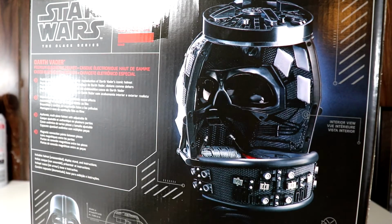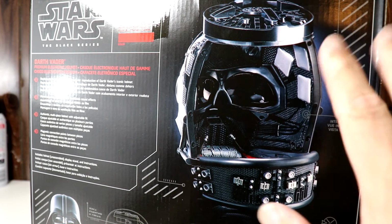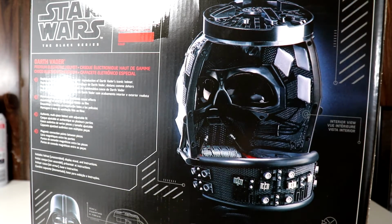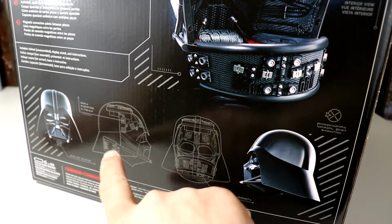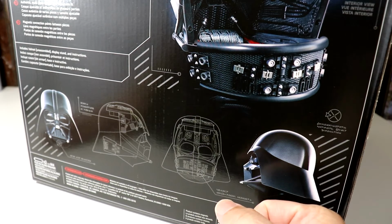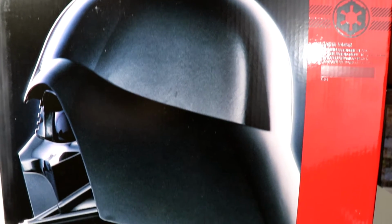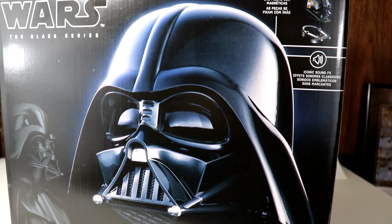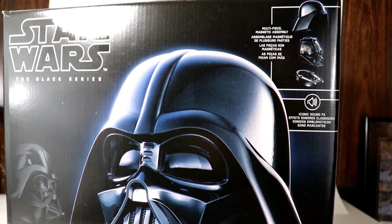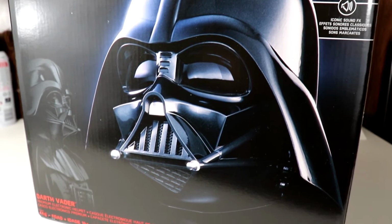So this is the back of the box, and it kind of shows you what it looks like. It looks so much cooler in person, trust me. And down here is a description of the see-through part, so you can see what it looks like. And this is a really pretty cool picture right here of the side of the helmet, because it's the side of the box. And we are once again at the front of the box. So let me go put my gloves on and open this up, and hopefully this one is not messed up.